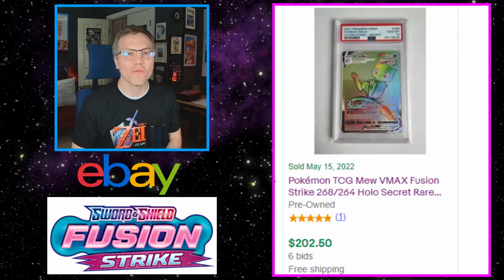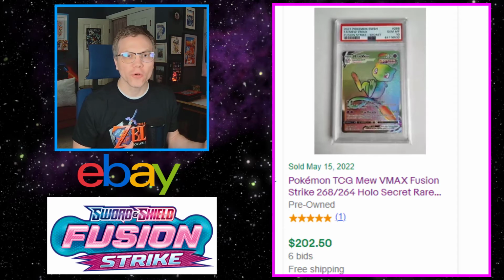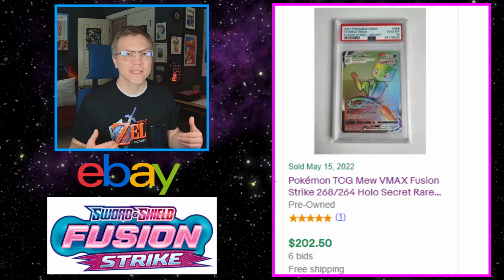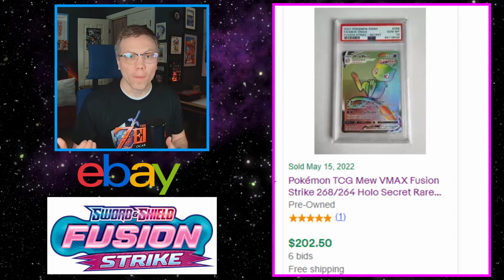All right, here we have one of these secret rare Mews from Fusion Strike. This is a Mew VMAX in rainbow rare form, which sold as a PSA 10 for $202.50, including shipping. Now, I have seen this dip down below $200 a little bit since this sale, which is pretty typical since when sets come out, usually there's a little bit of hype around them and then things die down a little bit before maybe starting to trickle back up again.